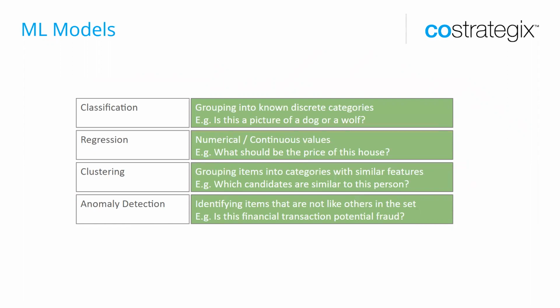Clustering is like the one we just talked about, where the machine learning model is able to discern characteristics that would group different data elements into categories. And anomaly detection is where it identifies this is what most normal transactions look like, and it can identify outliers. The example there would be, is this financial transaction potential fraud? So being able to identify that this one doesn't fit the pattern of all the other financial transactions that have occurred before it, therefore it's an outlier and may represent fraud.